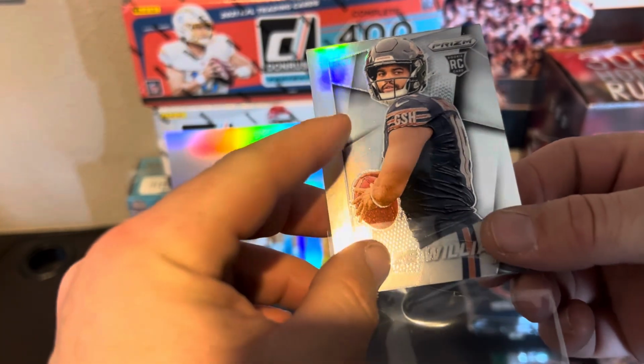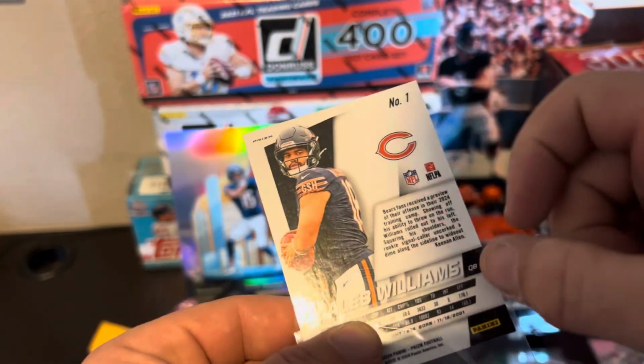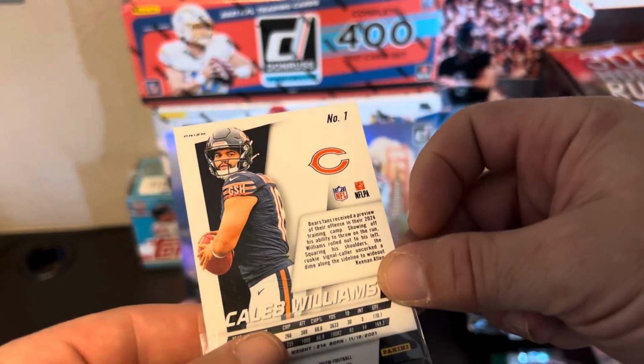And a little line right here. This has been a bad mail day so far. A dot right there. Oh, this has got an indent right there. Dang it. It's been a bad day on this one. Mail day's not been good.